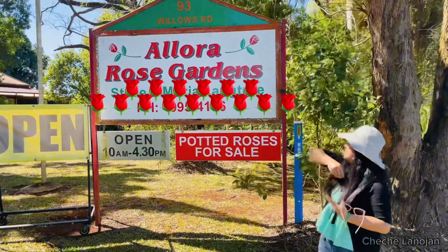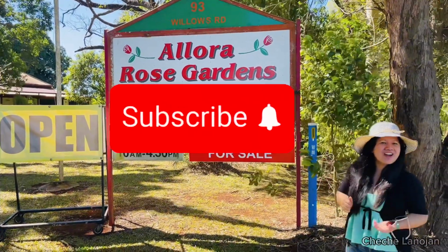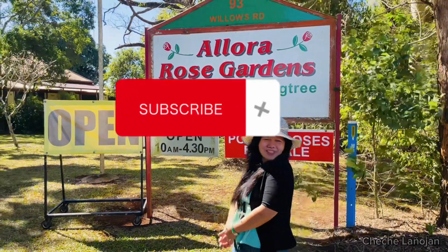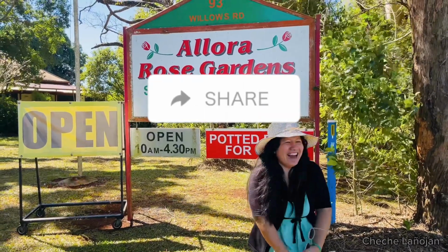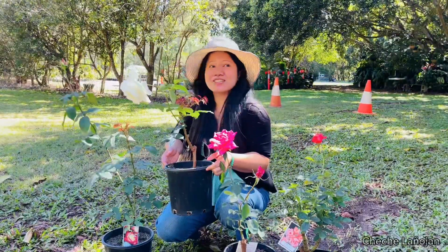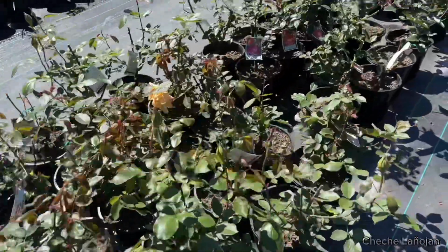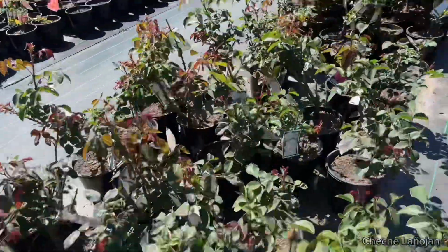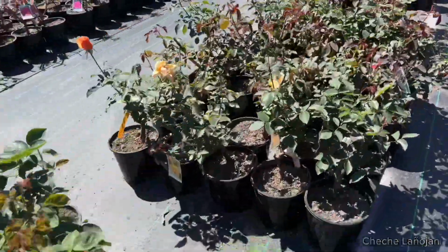We're here in Allora Rose Garden. Yes, come and check out all the nice roses. I wonder how many we can buy today, if Cindy is going to buy wholesale or retail. Today is August 15, 2023. Which one do I buy? I'm eyeing the Tuscan Sun and the JFK.